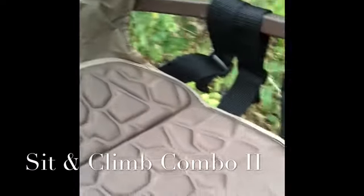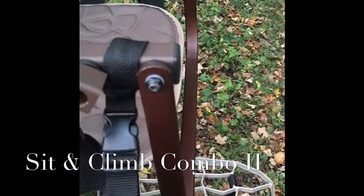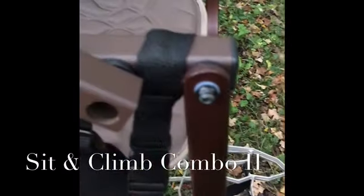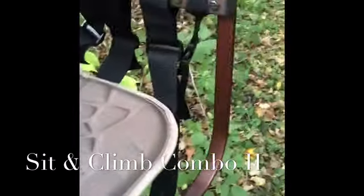Next thing I wanted to show you was the cinch straps. As you can see, this one here is loose. Once you get to your desired height where you want to hunt, just pull down on this and cinch it tight. There's one on the other side you cinch tight as well.